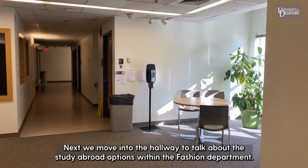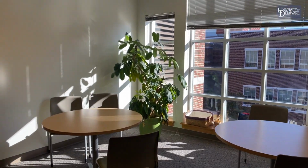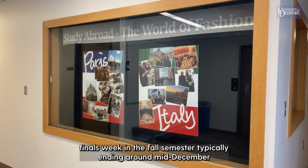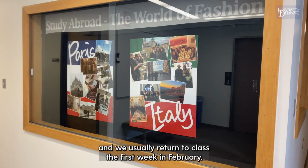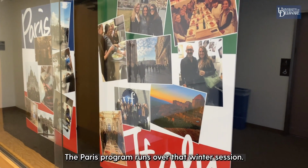Next, we move into the hallway to stop and talk about the study abroad options within the fashion department. We have a longer winter break at the University of Delaware, with finals week in the fall semester typically ending around mid-December, and we usually return to class the first week in February. The Paris program runs over that winter session.